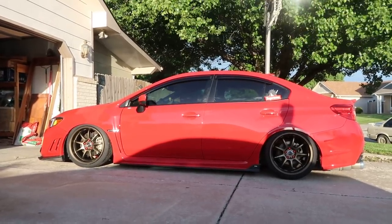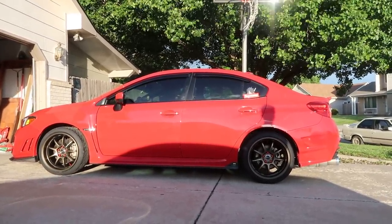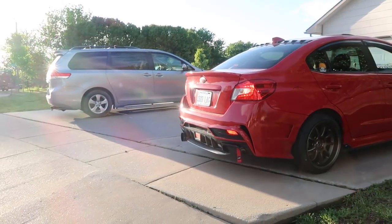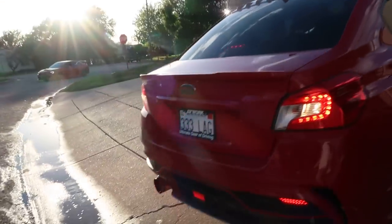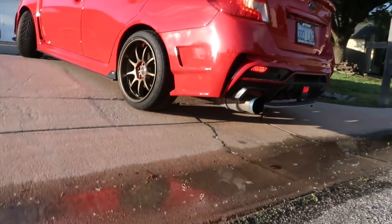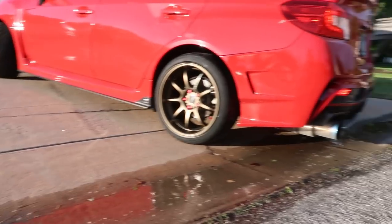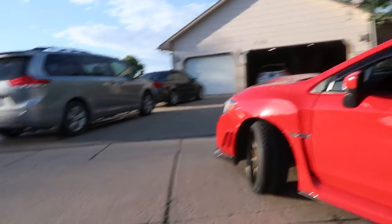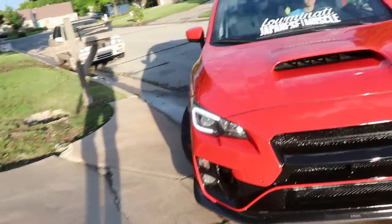Damn. What do you guys think? Supposed to do that. Here's a better look at the front. Boom. Look at this cheater. Look at that wheel gap. Oh shit, what the hell? Turn. You're good. Slow. Keep going, you're good. Oh my god, he barely clears our driveway.